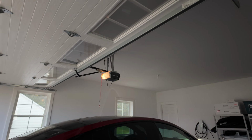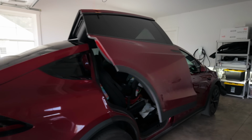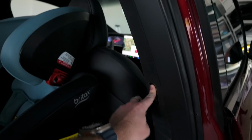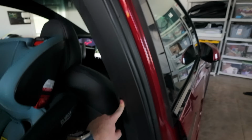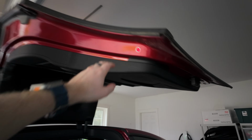Because even when I have plenty of clearance here, sometimes when I open this door, like actually right now, it'll actually open and not be that big of a deal. Even if it doesn't open all the way, I can usually finish off that last 10 or 20% by just manually holding it.